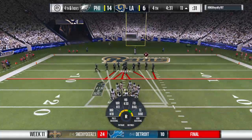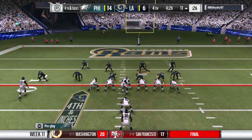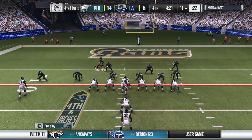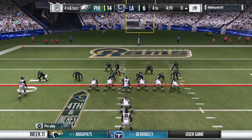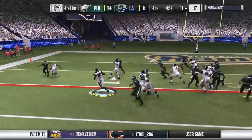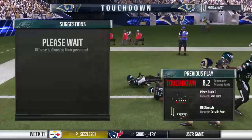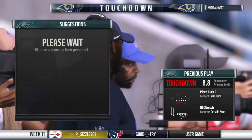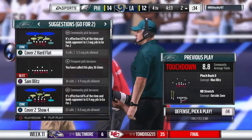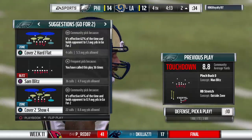One score down. Here we go. They're going to go for it here on 4th down. They come out here in the I. Here we go. It's Gurley. And he'll get into the end zone. Touchdown, Rams. Todd Gurley, his 5th touchdown now on the year. And the Rams are now just a 2-point conversion away from tying this thing up.